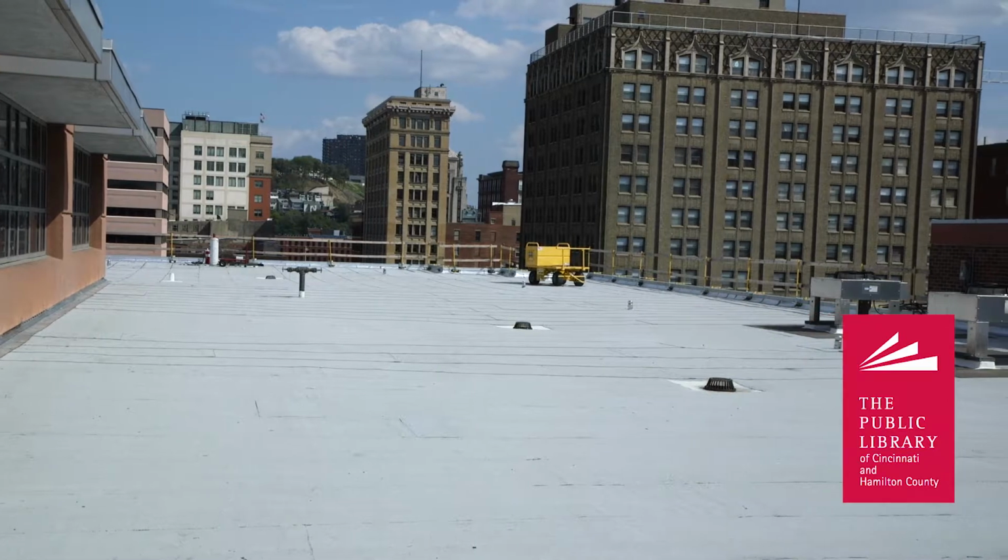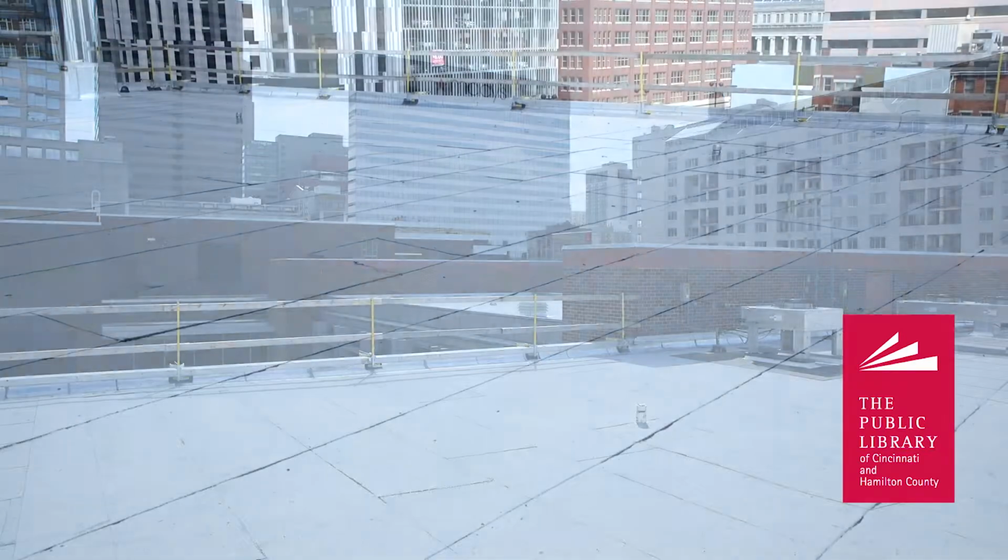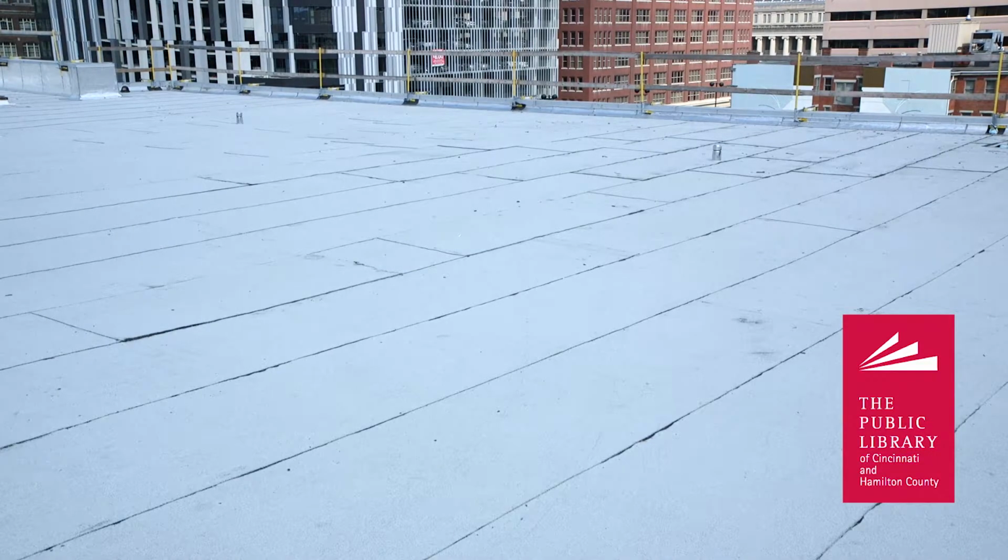Here you can see the north building roof is completed. The south building was completed a few years ago, and now the whole main library roofing system is good for the next 30 years.